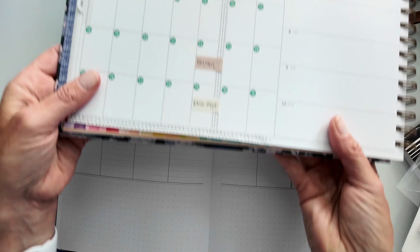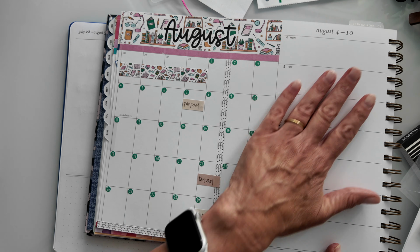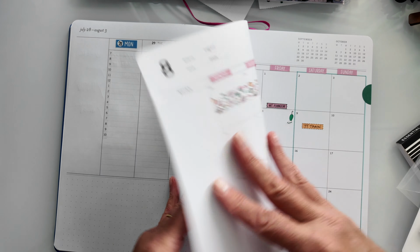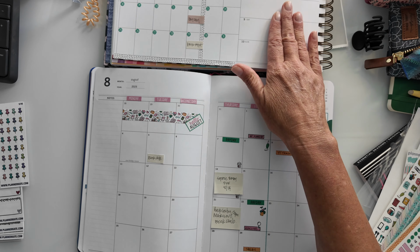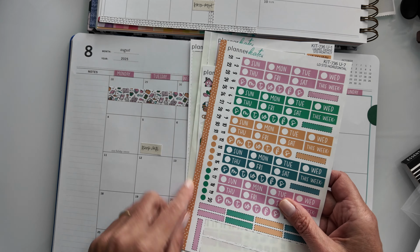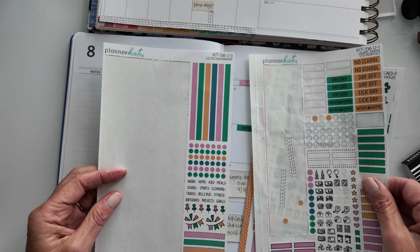And I wanted to just go back a minute to my August spread in my horizontal standard Monday start. I had already laid this all down and decided to stick with my book bound for August. So I took a lot of the stickers, like these little stickers from the standard horizontal, and I laid them in here where I could. I already had a bunch of stickers like these to use for August. I had the doodles, I had these, and then these were left over from the horizontal.